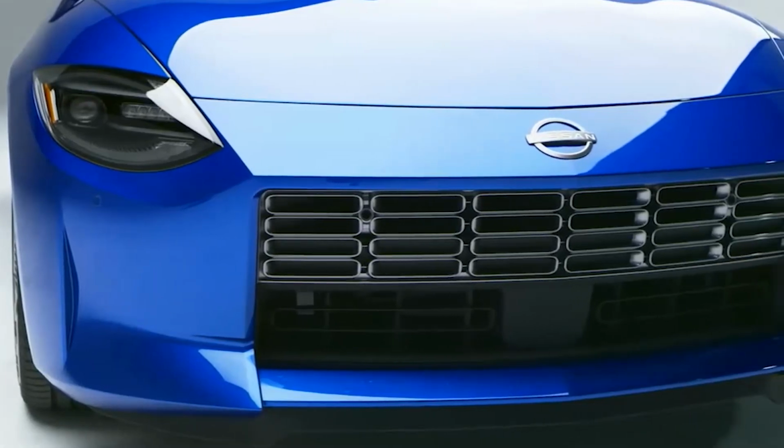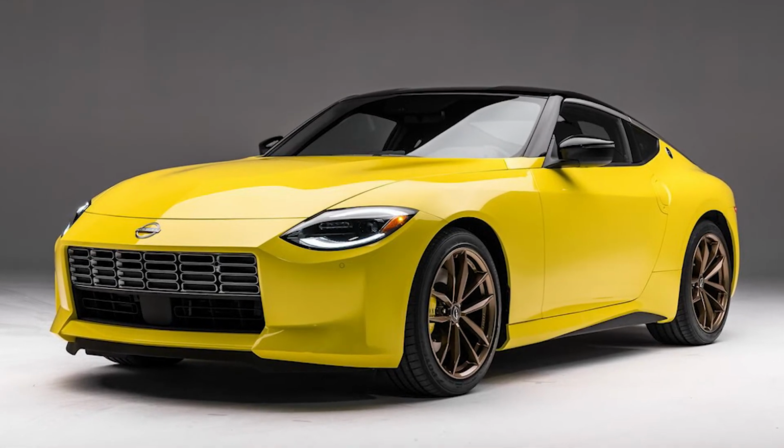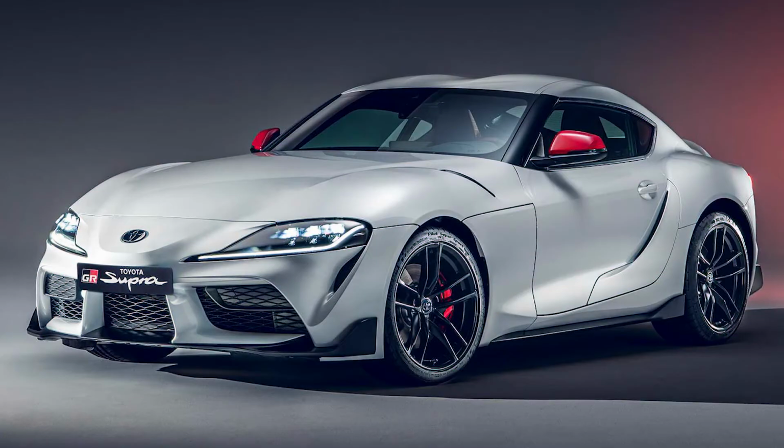So we're finding out that the new price of the Nissan Z just came out. And so I figured it would make sense for me to compare it to the Toyota Supra, mainly because these two cars are more or less direct competitors as far as a lot of their general specs, and of course the fact that they're both Japanese sports cars.